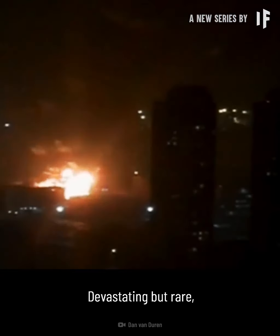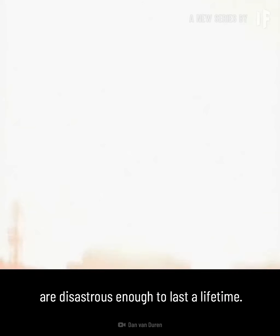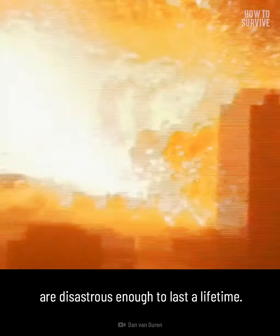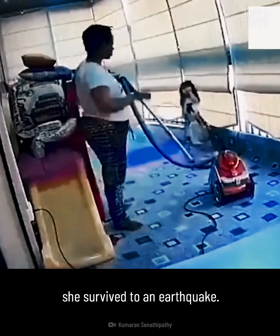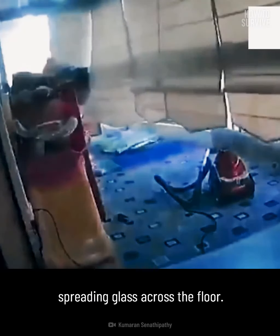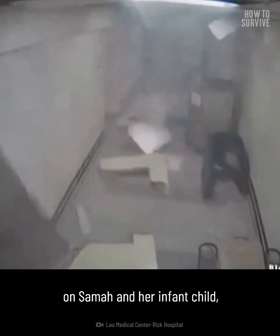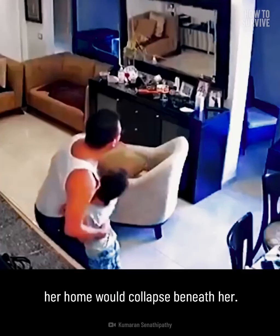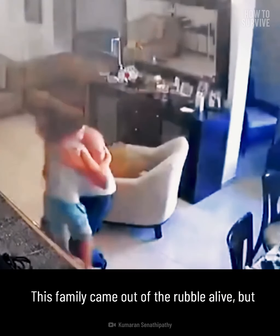Devastating but rare. The long-term effects created by building explosions are disastrous enough to last a lifetime. In 2020, Salma Hadid compared the building explosion she survived to an earthquake. The sudden blast shattered her windows, spreading glass across the floor. As the ceiling rained down on Salma and her infant child, she felt at any moment her home would collapse beneath her. This family made it out of the rubble alive.